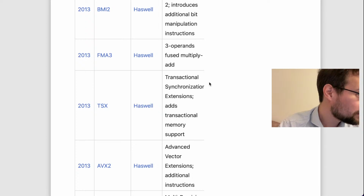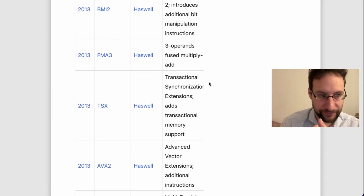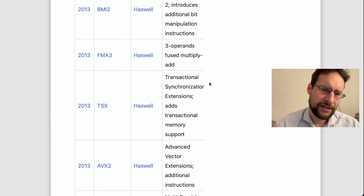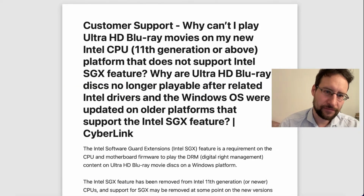If I remember correctly, they removed the capability due to security reasons related to branch execution. So they removed it because the stuff is not secure enough. But yeah, multiple things as I laid out.